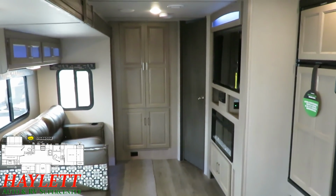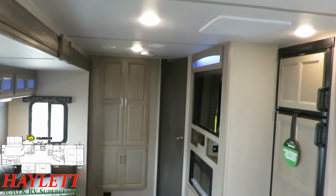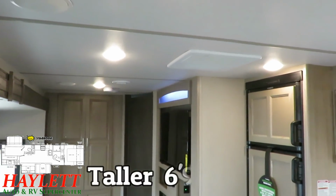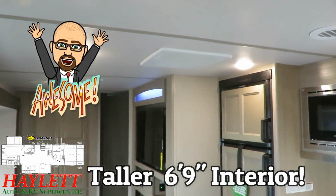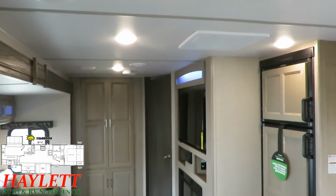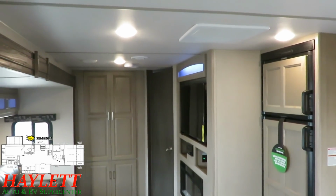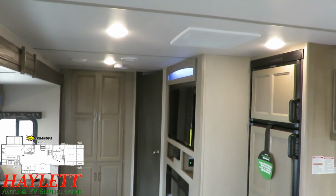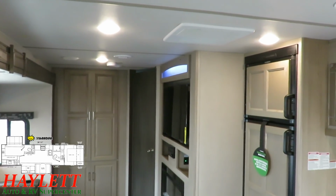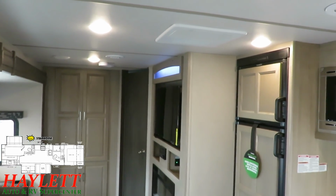So part of the reason this thing feels pretty good sized inside is the fact that it has a 3-inch taller interior measuring 6'9" instead of a more common 6.5 foot with or without a vaulted ceiling. Now, you hear that a lot from us here at Haylett RV because we zero in on a lot of RV brands that have taller interior ceilings because we know that people like them.